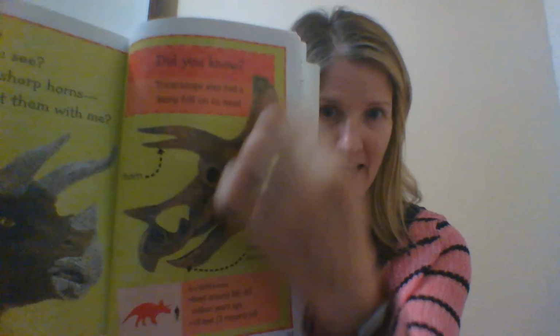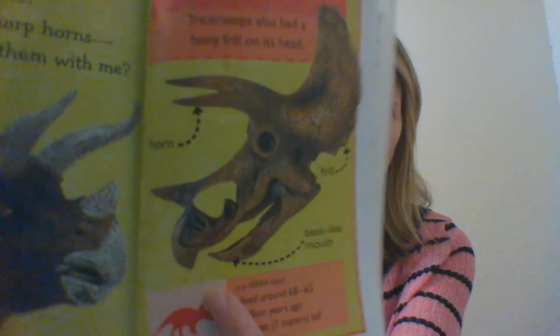And did you know the Triceratops also had a bony frill on its head? Yep, that's called a bony frill. And it's 3 horns. 1, 2, 3. And what do our labels say? Pointing to the horn, the frill, and the beak-like mouth. Because remember, in our other nonfiction dinosaur book, we said they're reptiles, but they had a lot of similar features as birds, too.